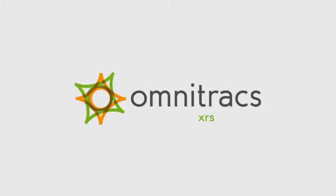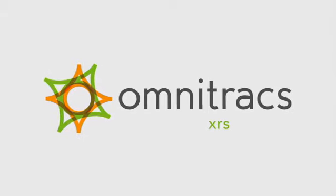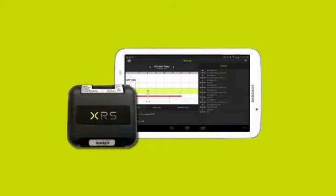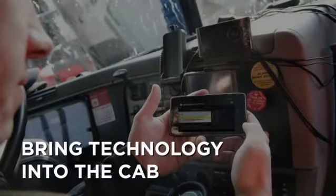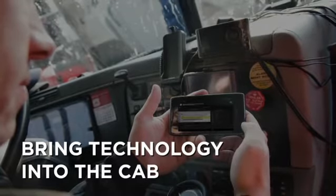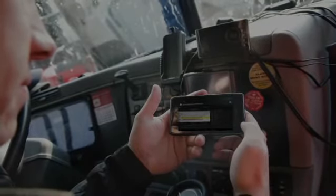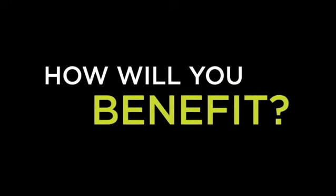XRS gives you the information you need to run your business more efficiently and effectively. As the only truly mobile solution on the market, we see greater driver adoption than typical old-fashioned onboard solutions. By bringing everyday technology into the cab, drivers are able to quickly get up and running on the new solution, making both your and their jobs easier. How does XRS do that?